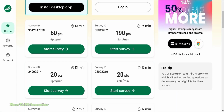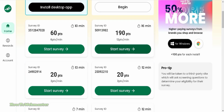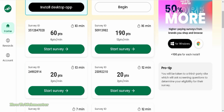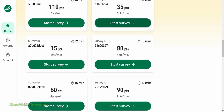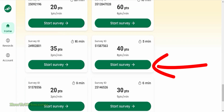You see fresh surveys all the time, so pick and choose the surveys that pay you well, higher points with shorter times. This one pays $1.90 for a 16-minute survey, which is 12 points per minute. And you can scroll. As you can see, there are plenty to choose from, especially if you're from the United States. Alright, let's do this one, 5 minutes for 40 cents.